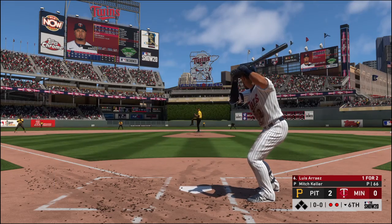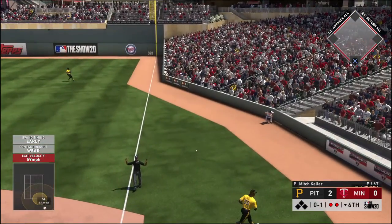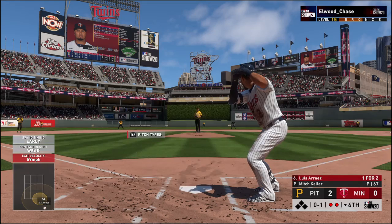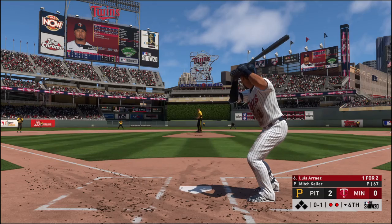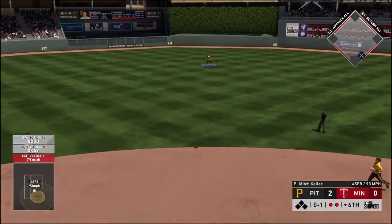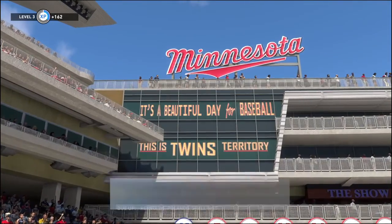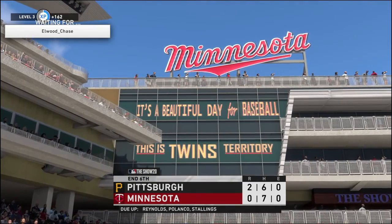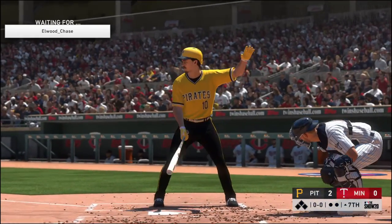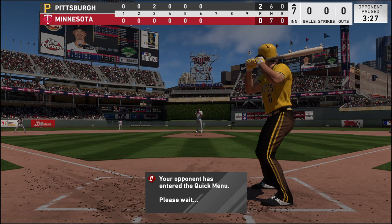Here's the first pitch to him. Rolled slowly down the first baseline, but a foul ball here, 0-1. Lifted in the air to straightaway center. Reynolds will reach out with one hand to make the catch on the move, and that ends the inning. Seventh inning ready to roll. Digging in, Brian Reynolds. A hit in two tries for him so far.